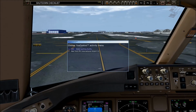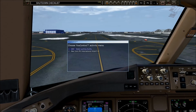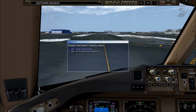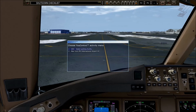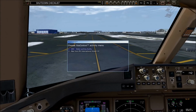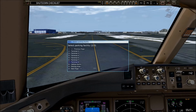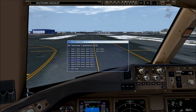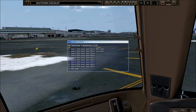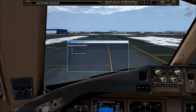Alright, so I actually lost video on my screen for a second. I guess I had a power cable come unplugged whenever I did the turn with my rudder pedals. I guess it got too close to the rudder pedal and came loose. But in any case, back up now. So let's get the gate set up here, Terminal 7. Let's go with gate 6.